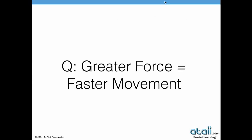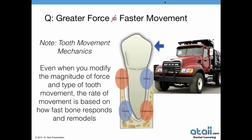Now, I have a question for the audience, and my question is greater force equal to faster movement? Meaning, if you put a harder push on a tooth, a stronger push on the tooth, are you going to get a rapid movement? This is a big question because you have to understand the mechanics and the biomechanics of tooth movement. So simply put, can you modify the magnitude of force in getting a tooth movement faster? Can I put more pressure, put this Mack truck and get this tooth moving? And the answer is absolutely not.